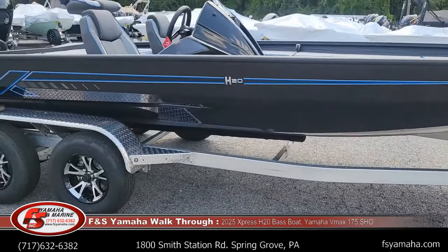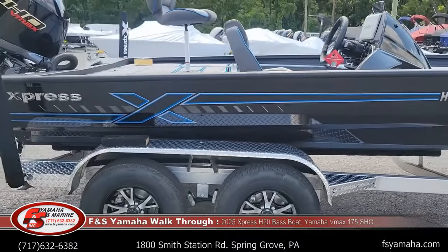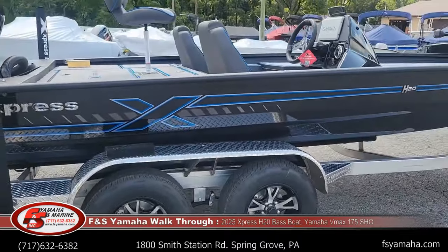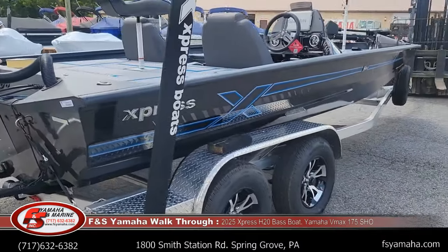But I try to do a good detailed walkthrough video when we're finished. That way they can see exactly what they're getting. Helps them better understand their boat as well. We'll do a video before they pick up.